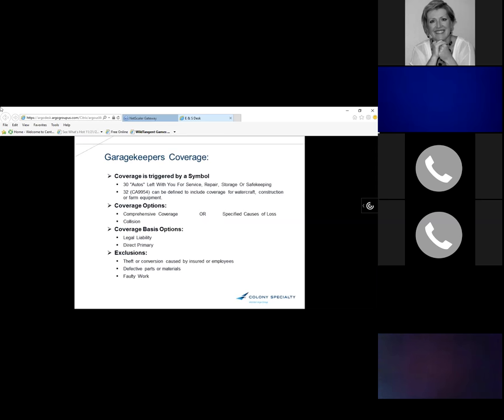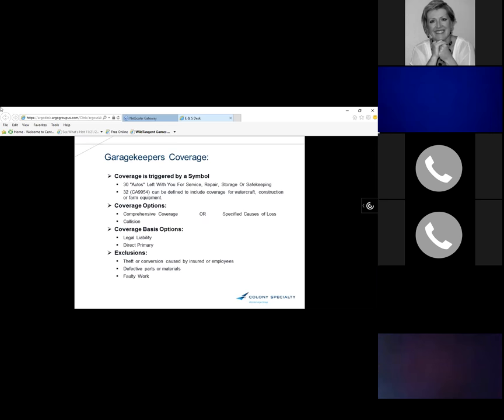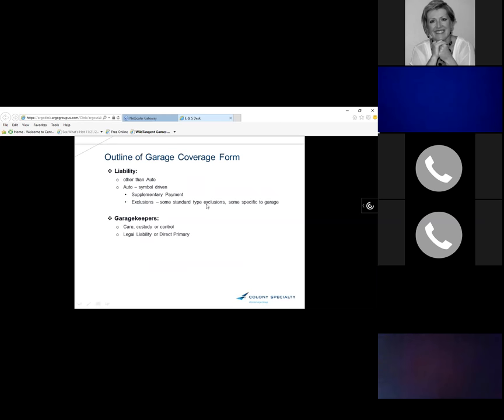So the exclusions specific to garagekeepers are theft or conversion caused by an insured or their employee, defective parts or materials, and again, faulty work. So now the outline of the garage coverage form includes liability and garagekeepers, and we will move on to physical damage.